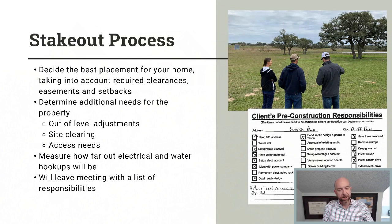But we go out there, we let you know if any other additional site clearing has to be done. We'll shoot grades and check what the out of level or the slope of the property is. Now we have dollar amounts built into every one of our homes for every county we build in. That's up to a certain amount of drop and a certain amount of site prep.